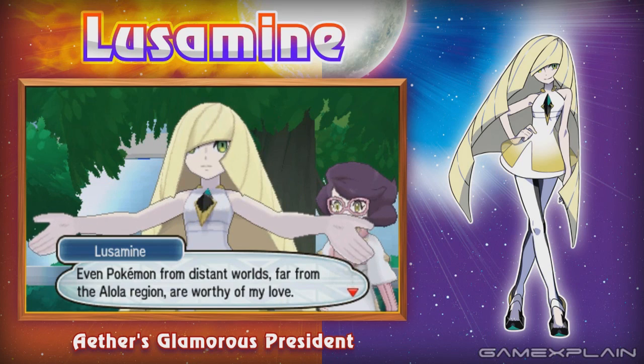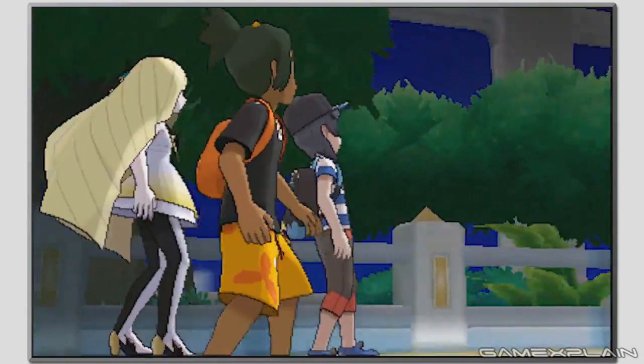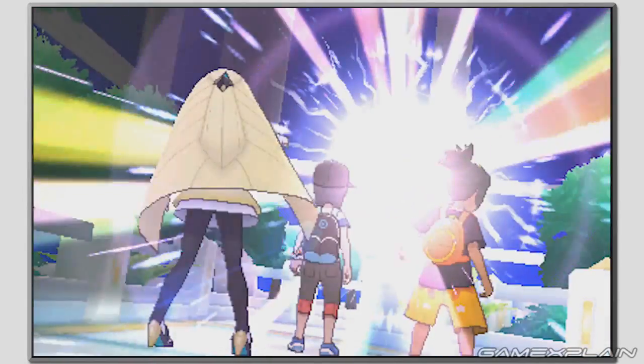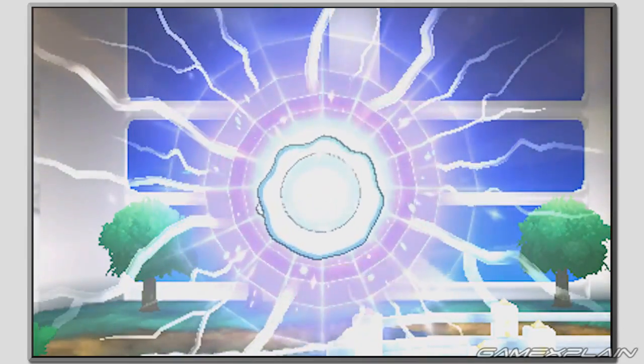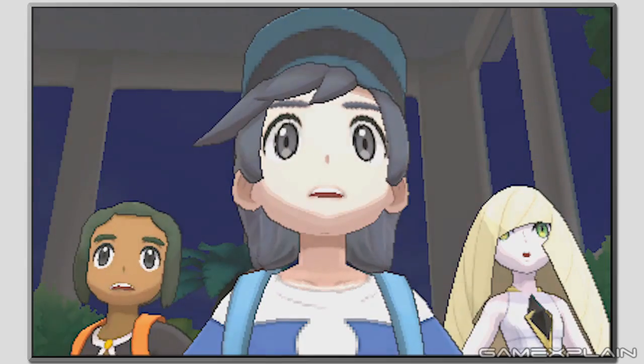Why does she say worlds and not regions? Could it be related to the Ultra Beasts in some way? We know Lusamine is there when UBO-1 makes its appearance. Could this take place after that, where she's determined to protect the mysterious Ultra Beast? Unfortunately, all we have are questions. The other scenes don't help clarify things either.